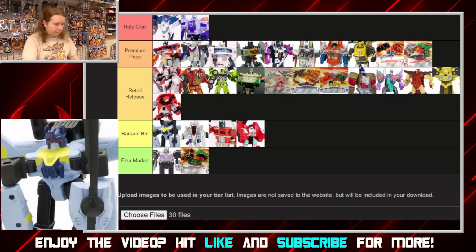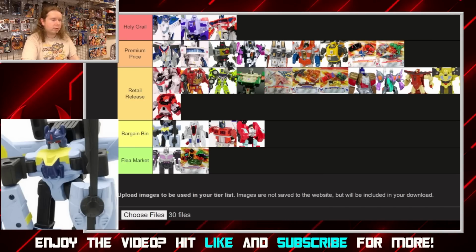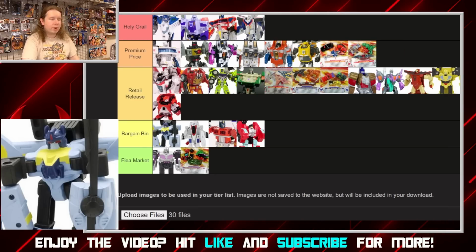So there you go. I'm actually surprised. I could technically just bump Optimus up to premium. And frankly, if I'm going to do that, I'm going to put Astro Train up to premium too. My list, my rules. I like that toy. But I think the rest is pretty much good where it stands.